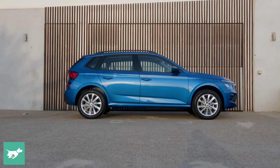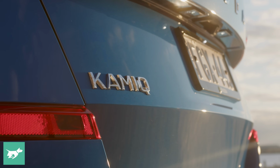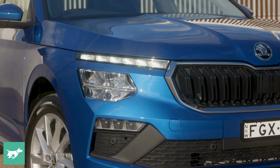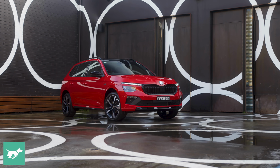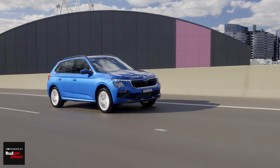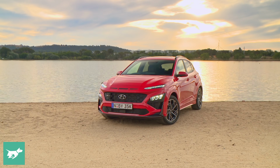Let's talk about the price of this updated European small SUV. The price of entry into a Kamiq small SUV has increased marginally by $2,200, up from the cheapest $31,790 run-out grade. The model now starts from $33,990 drive away for the base Select grade and $44,990 drive away for the top spec Monte Carlo. This puts the updated Kamiq at a similar price and spec to rivals such as the Toyota Corolla Cross, the related Volkswagen T-Cross, and the Hyundai Kona.